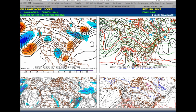In previous model guidance, this upper level low was a lot further north, and you start to see a negatively tilted trough, and the cold front was starting to stall out. Now, as I've been mentioning the past few days, if this upper level development shifts further south than what was being forecasted, then you end up with a completely different forecast.